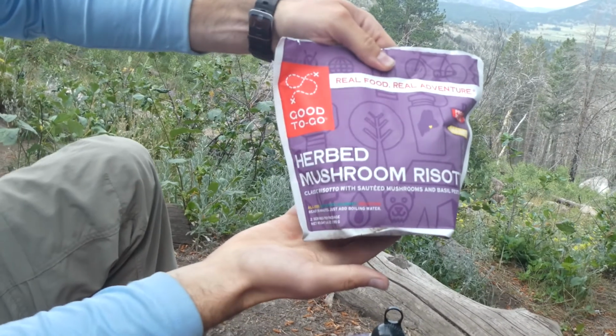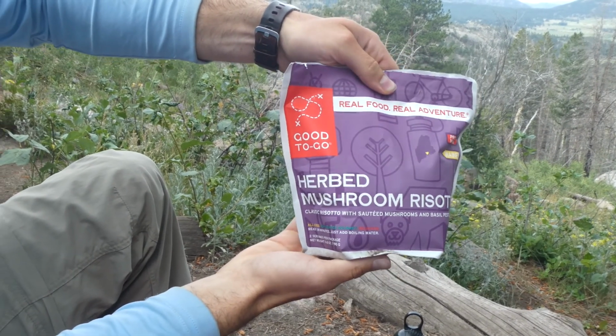So it's a lot later than we were planning on, but we're here. Our tent is set up. We have dinner cooking right now. We're eating our good-to-go backpacking meals. This is a dehydrated meal.